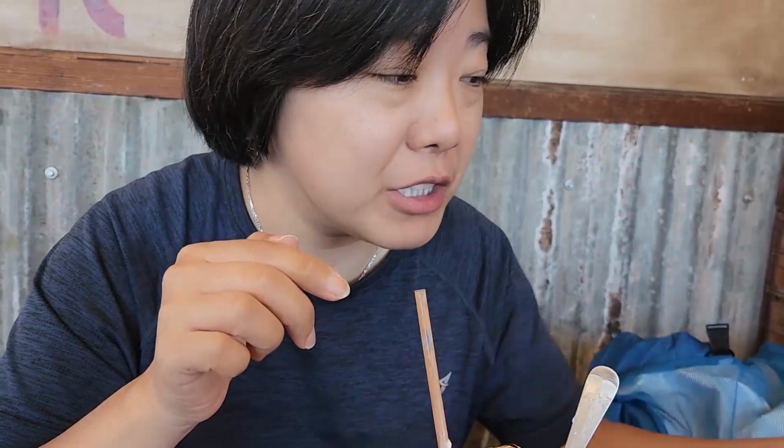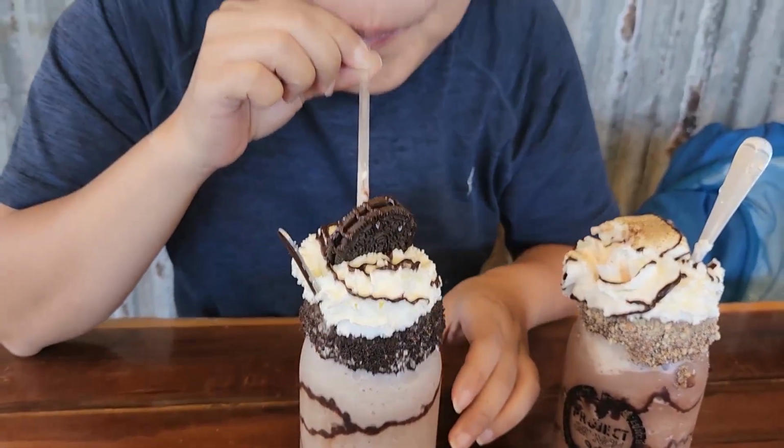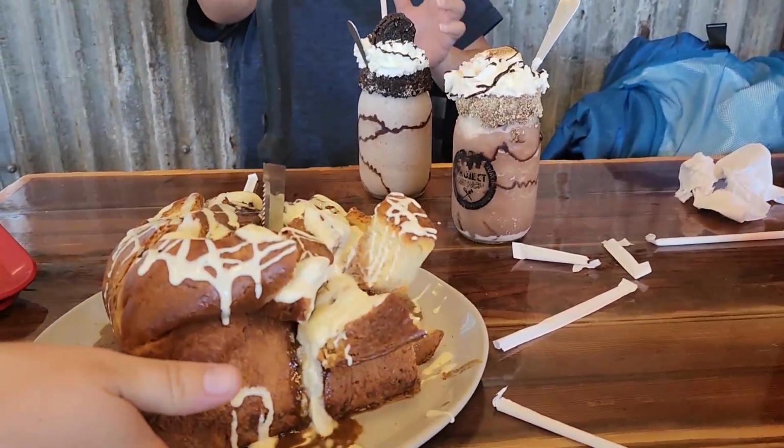This is awesome. It's one of the signatures here too. Let's try the Oreo. I don't think it's just the hot chocolate. They have some Oreo taste in it, so they put Oreo inside of it. Oh my god, no kidding, no joke.